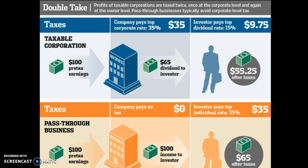So if you look at this graphic, if you consider what's left after taxes, compare the blue and the orange. The blue represents the typical corporation. If they had $100 of pre-tax earnings, at the end of the day, after double taxation, after paying at the corporate level and paying at the individual level, you'd have $55.25 of that left. However, with a pass-through entity, you'll notice in the orange, the company pays no tax, and it's taxed at the individual rate, and they end up with $65 after taxes.